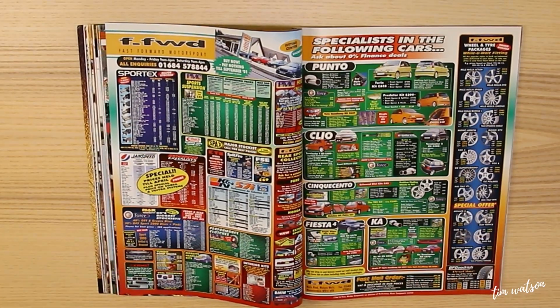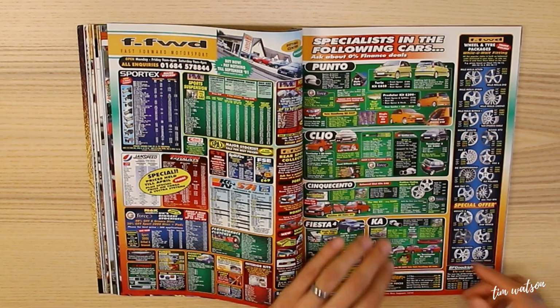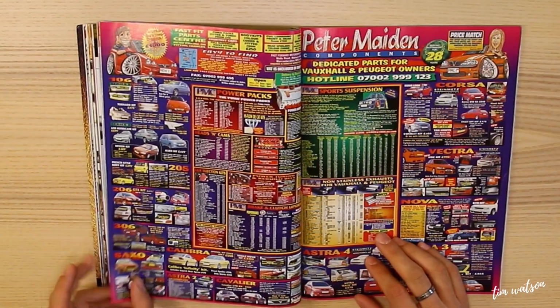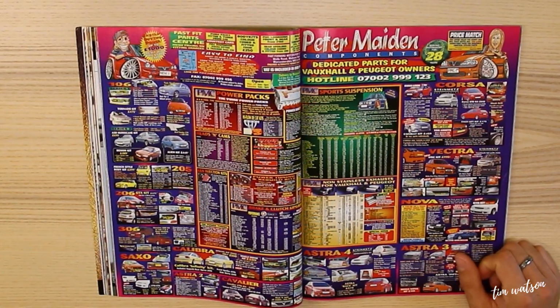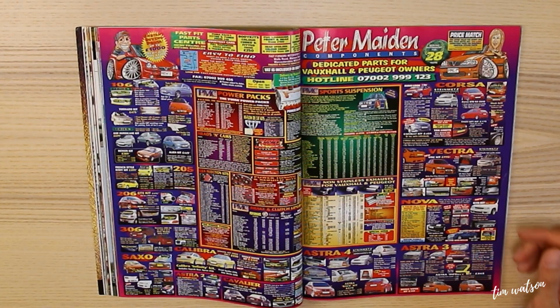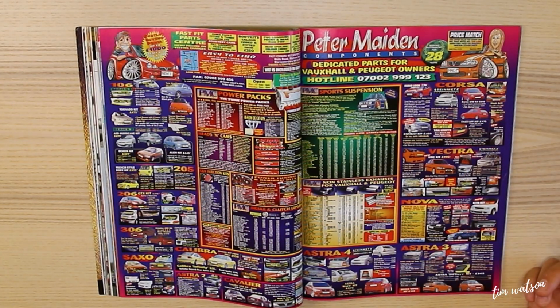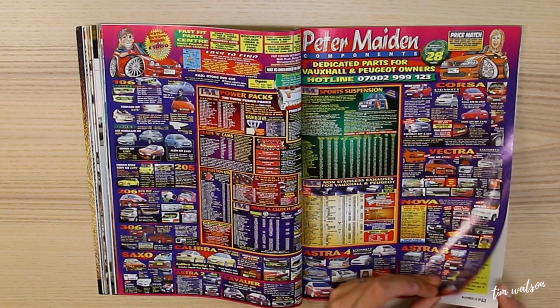More ads for parts. Choose your car. What have you got? KA, Fiesta, Cinquecento, Clio, Punto. There's all your bits. That's what you can choose from. More parts as well. Peter Madian Components, of course. Dedicated parts for Vauxhall and Peugeot owners. So what have we got? Corsa, Vectra, Nova, Astra, where the Cleavers! Yes, I'll give him a call, see if he's got any old body kits in there for one of mine.